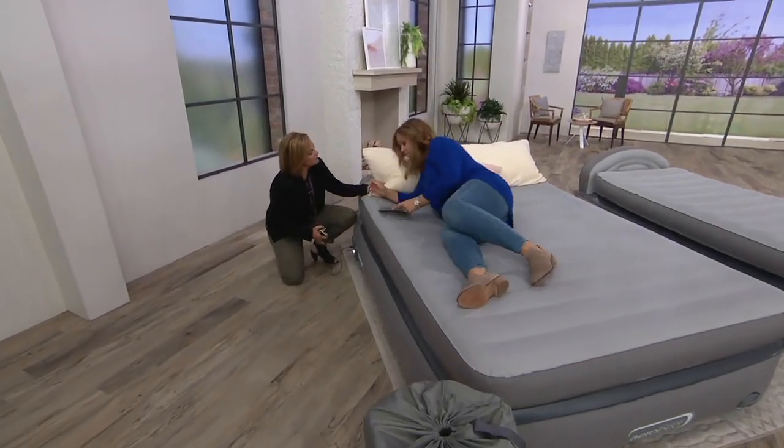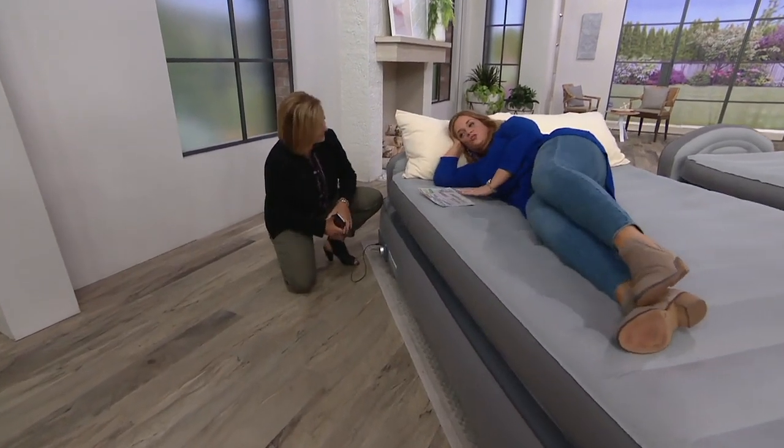I'm just going to take a load off. Just get a little comfortable here. Oh, thank you. I have been jonesing for a good nap.